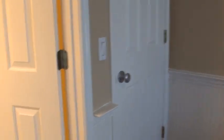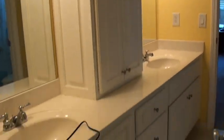Now, these are the 4th and 5th bedrooms, has a Jack and Jill. Custom carpet, high ceiling, custom painting, big closet, tile floor in the back, 2 sinks, huge cabinets. This is the 5th bedroom on the second floor. High ceiling as well, custom painting, huge closets. They have a lot of stuff in it as they are moving out.